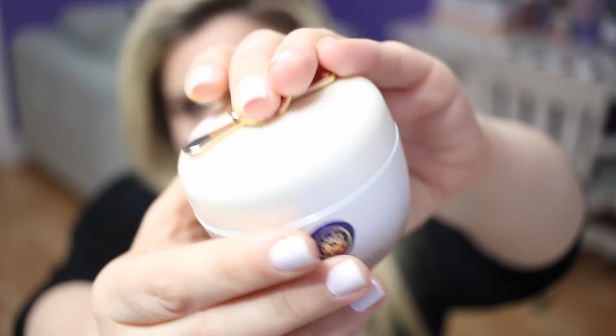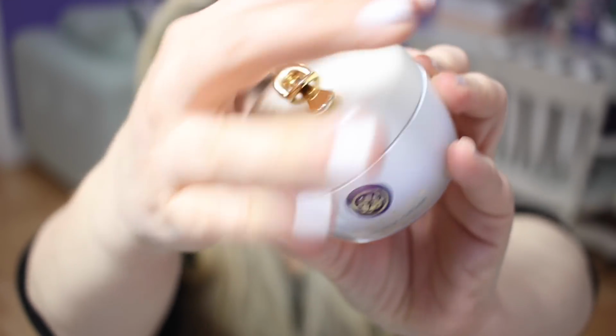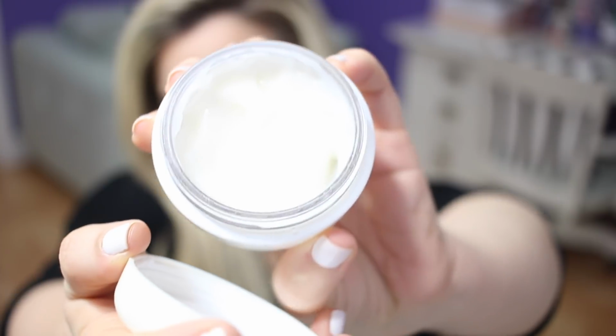The second Tatcha product that I have really been enjoying is the Tatcha Silk Cream. I had tried a sample of this product and I just loved it. It was a pretty generous sample, so I was able to use it for a little bit and then I just went out and bought it. This is a very pricey cream, and when I get through it, I'll let you guys know if it's worth it. But so far, I'm really enjoying it.